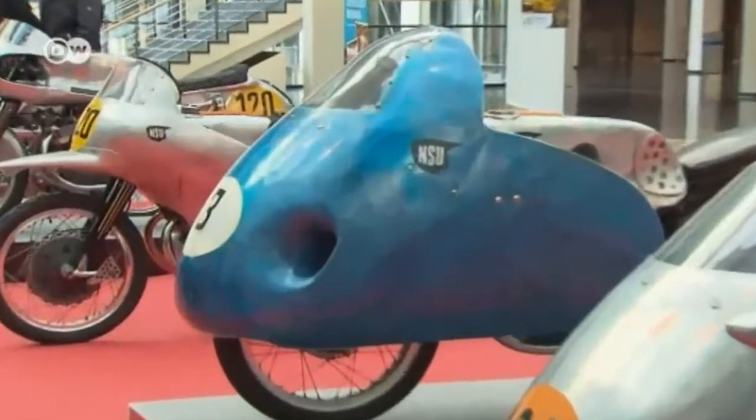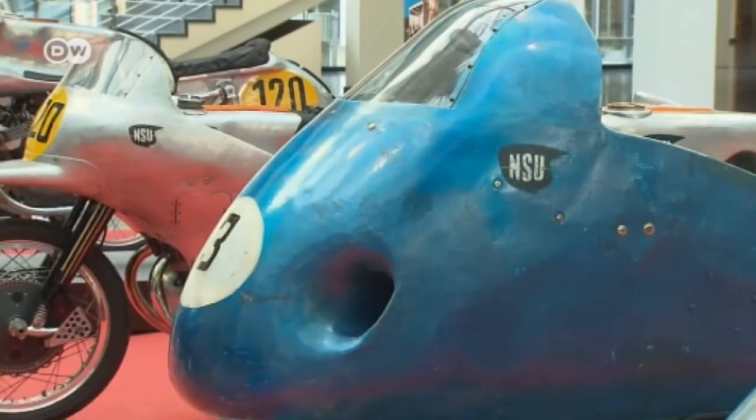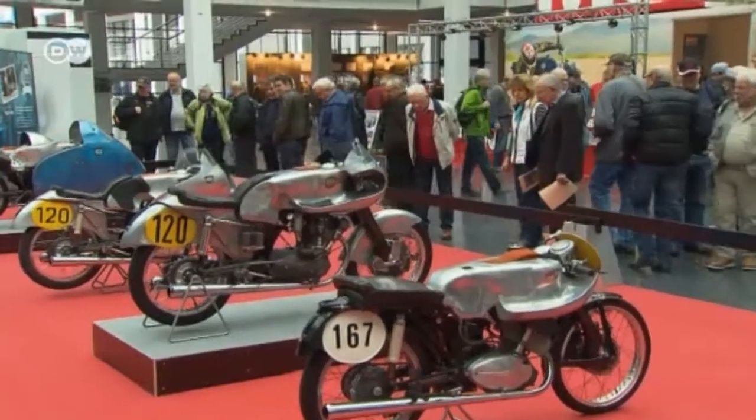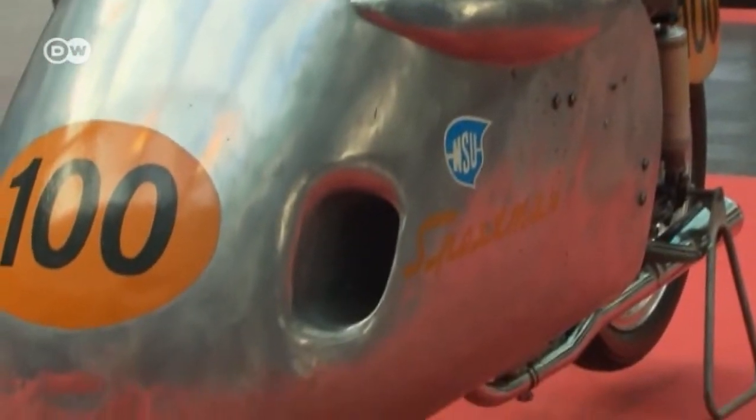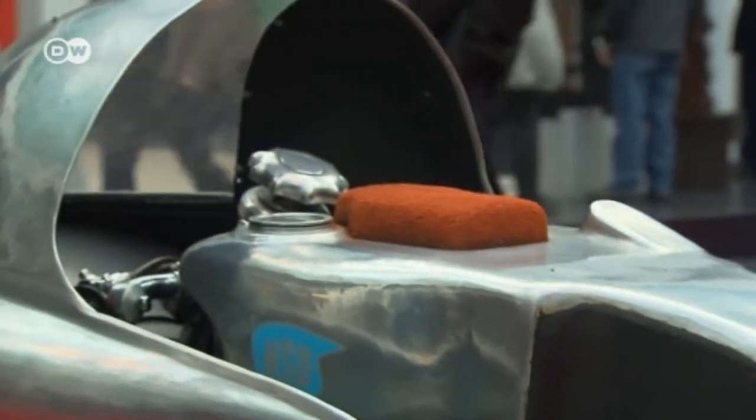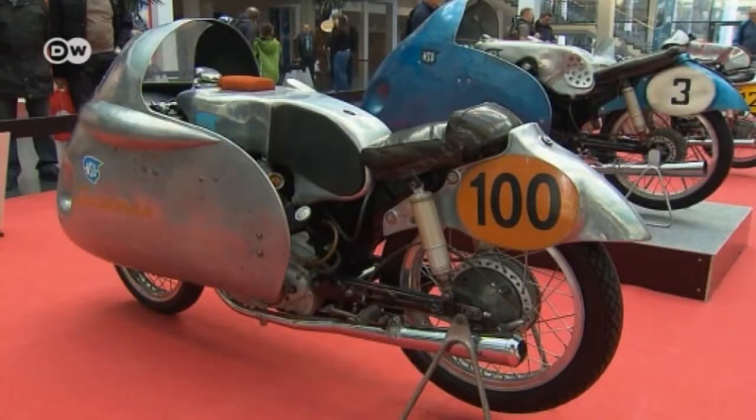At the fair, there was a special exhibition on the history of the fabled NSU brand, put on in cooperation with the German Bicycle and NSU Museum. It showed legendary motorbikes from the 1960s, including some great racing models.